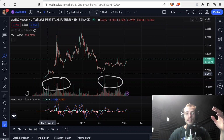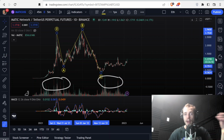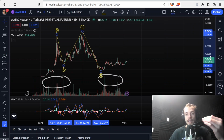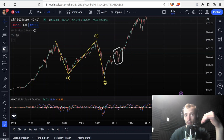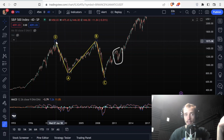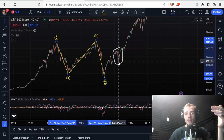The other thing that we can see is a very nice A, B, and C expanded flat correction. I've discussed this in the previous videos, but I am going to go ahead and show you how this is exactly what the S&P 500 did back in 2009 before we saw a huge breakout in the stock market. So here is the S&P 500 back in 2009. You can see the same expanded flat correction. We started to break out and prices rejected a little bit.